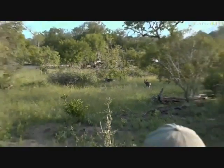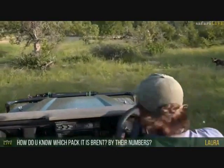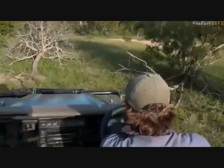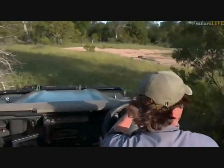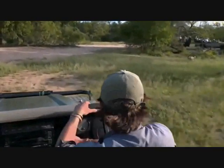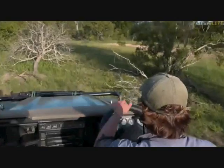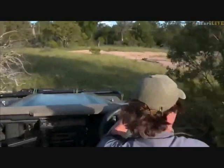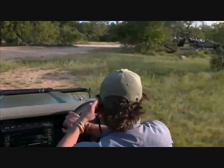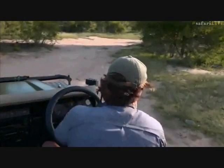Laura would like to know, how do I know which pack it is? Is it by their numbers? Yes, by their numbers. I got their numbers of the individuals from the Endangered Wildlife Trust, but also I do recognize the old half-tailed male and the alpha pair, because we did spend a lot of time with them not so long ago, or actually about a year ago.